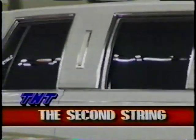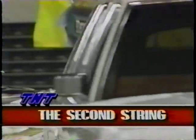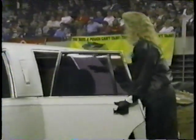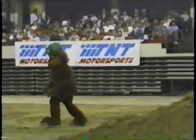We call them the second string, the additional entertainment at a TNT Motorsports event that fills in some of the gaps while the big stars, the monster trucks, cool down for the next round of racing. Our first substitute off the bench is Go-Go the Gorilla, TNT's official mascot, who is arriving in style in Freedom Hall. Go-Go is loved by children of all ages because of his lively antics. His favorite skit is to show the audience some of his walks that he collects from all across the country. Chris Chapman spends time with track announcer Butch Krieger and Go-Go.